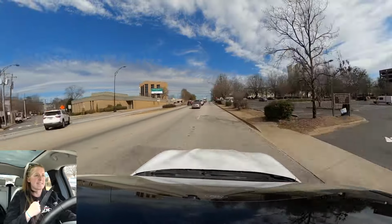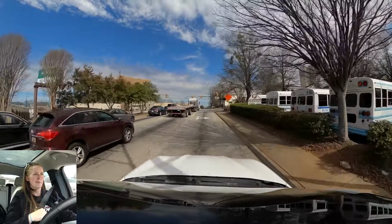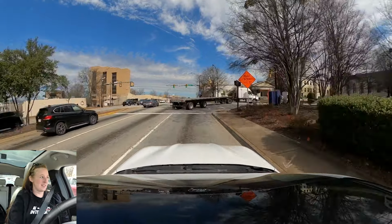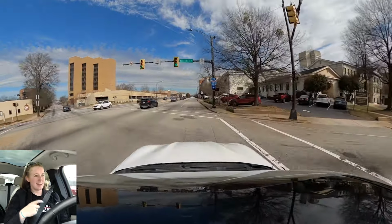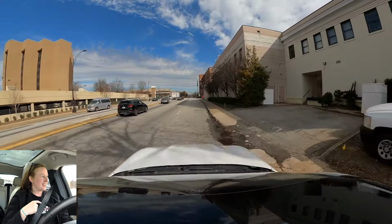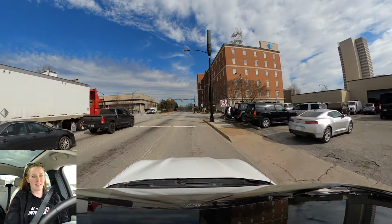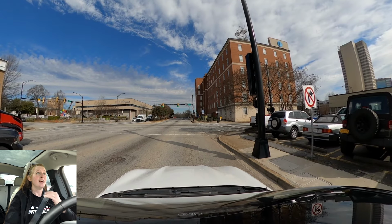All right. So, oh dear, we're going to stop right here and see where this guy's going. I don't ever drive this specific street just because the traffic is a lot more and there are so many other ways to get around. Knowing the back roads around here, knowing your way through some neighborhoods is very beneficial.